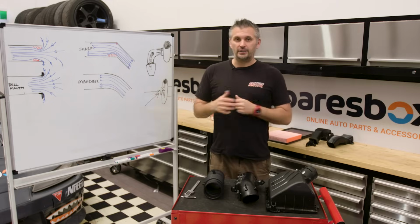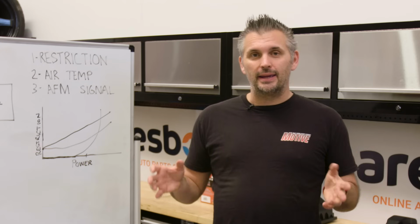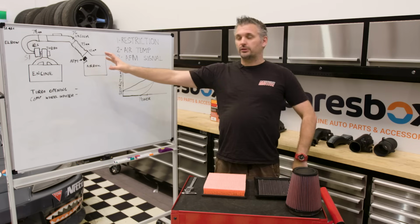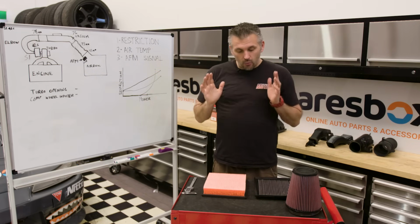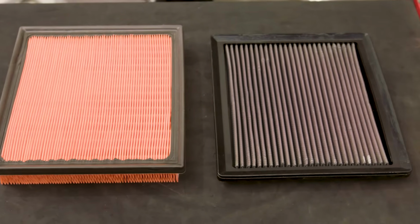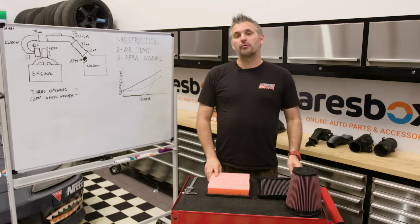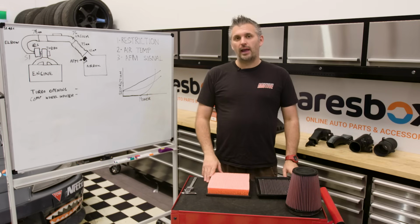So things change again. Now, one of the biggest factors when it comes to restriction on the intake can be the air filter. Sometimes you may have perfectly good piping to the turbo, but the actual air filter is the restriction. Now, we have tested numerous times factory paper air filters versus high performance panel filters such as the ones from K&N. And the internet arguments will start right now about whether they're worth it. Now, here's the thing. It depends on the application.